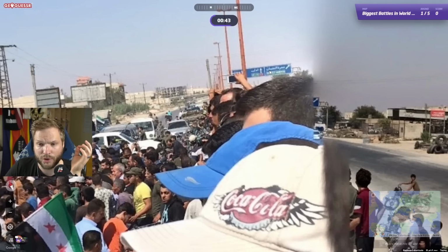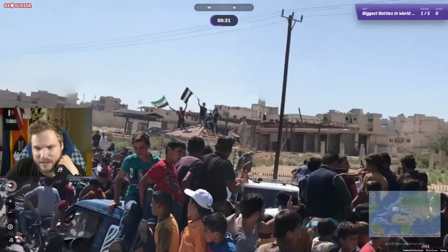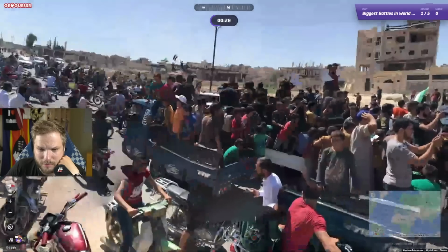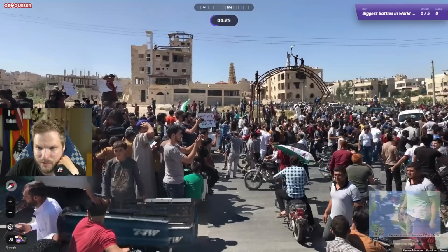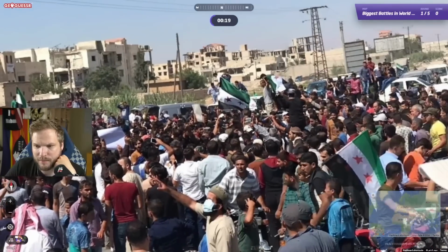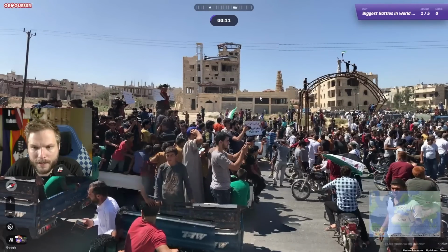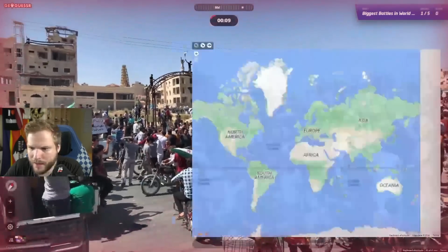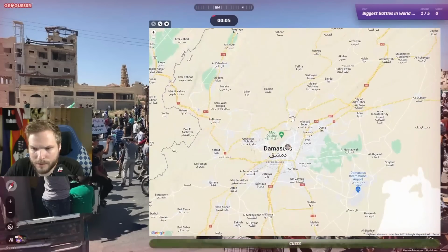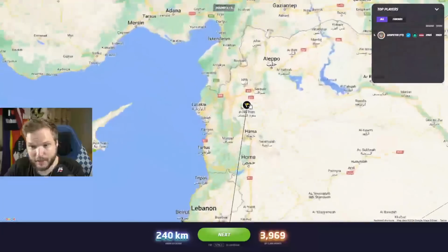There's a directional sign here, but I can't really read what it says. I think Syria may be the safest guess here, but tricky. People seem to be celebrating something with all the flags. I'm not getting a protest vibe. Yeah, the time is running out. I think I'll just go Damascus or something. We'll see what kind of a fight took place here. It was Syria. Yeah, it wasn't Damascus.